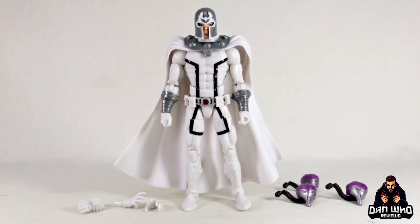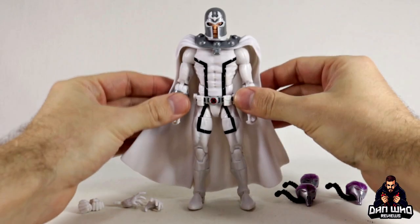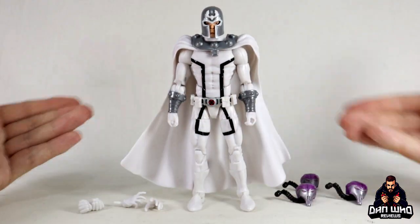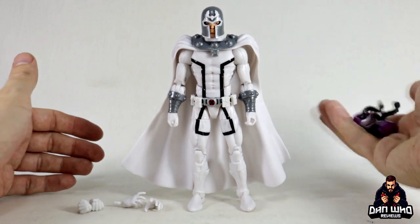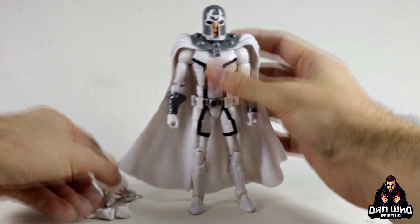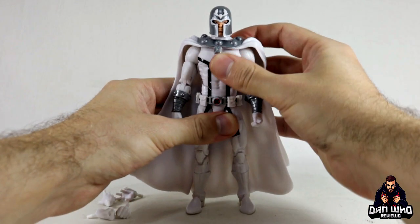And here we have Magneto out of the box, and my black sheet isn't ironed, so we're going to have to make do with this white sheet. I've adjusted the settings on the camera, so hopefully you can see white Magneto and it's not just a floating silver head. But here we have Magneto with all the accessories. So these three Sentinel heads, of course, we're going to do a separate video for that, move them over there, and we shall focus on Eric Lehnsherr himself. So let me zoom in.